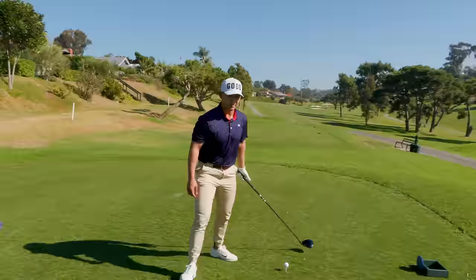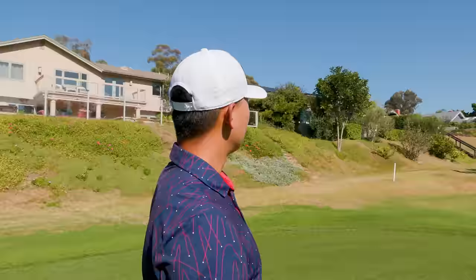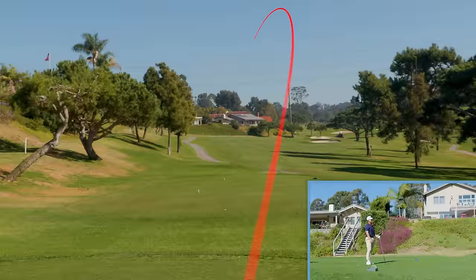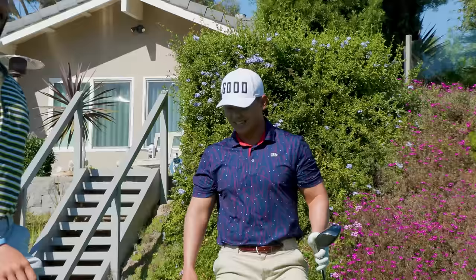Thanks. All right, Max, I'm gonna hit this as hard as I can. This could go literally anywhere in that area. That might be out of bounds. Oh, God. What a kick. Oh, my gosh. Wow. Riding the cart path. Dude, you're in. I just got so lucky. By that Mr. Miyagi bonsai tree. I just got so lucky.